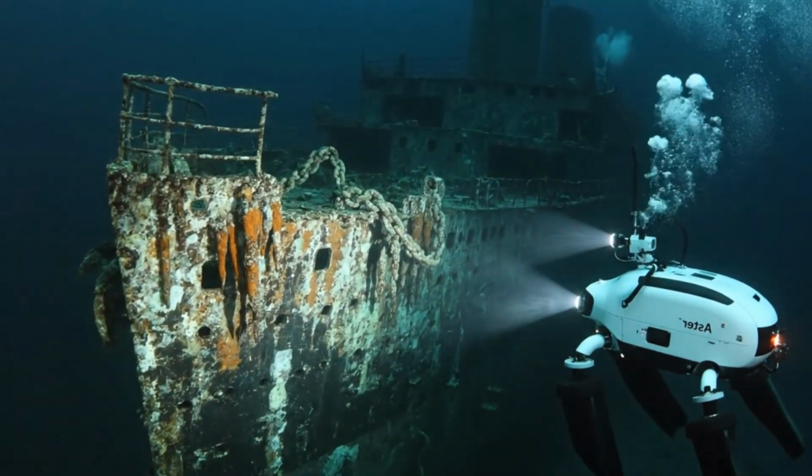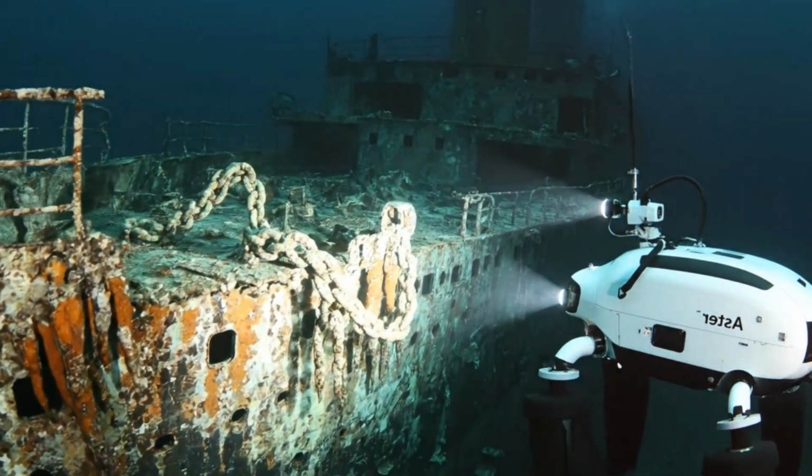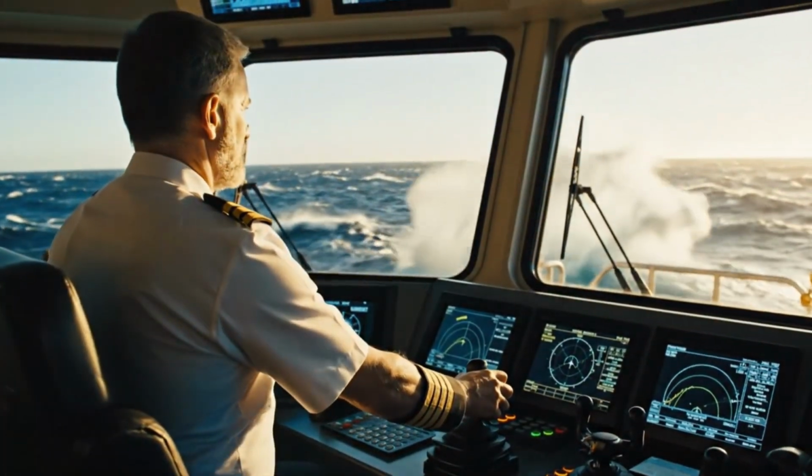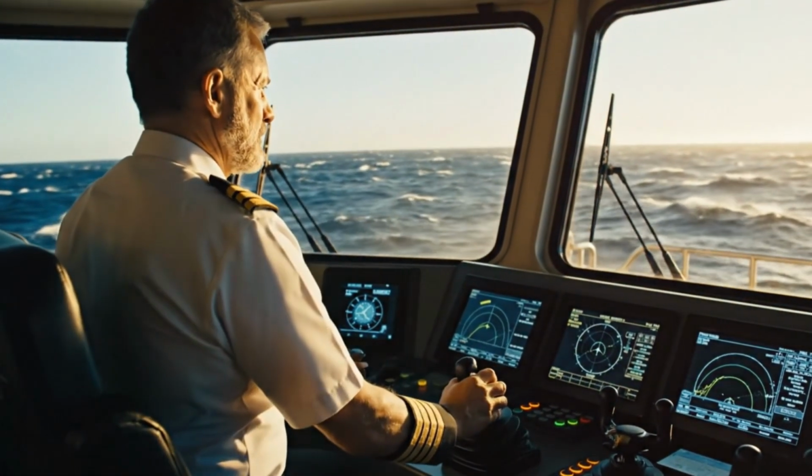On the surface, everything depends on ships equipped with dynamic positioning systems, capable of holding their position within just a few feet. Any drift caused by wind or currents can compromise work happening nearly 4 miles below.